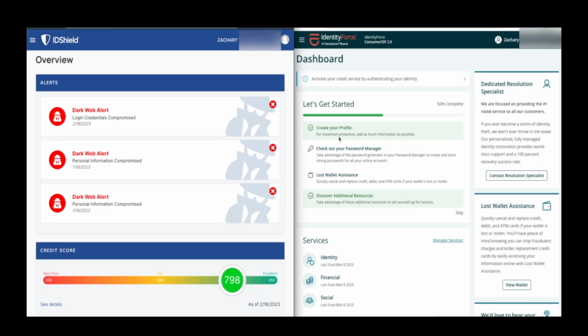When it comes to threat resolution, IdentityForce does offer $1 million in identity theft insurance, which is quite standard. Most companies offer that, with the exception of Aura. They offer that or more, depending on the plan that you've selected. Maybe one other that does that. Don't quote me on that.